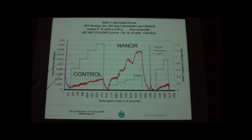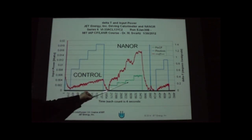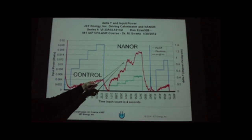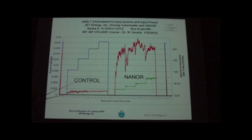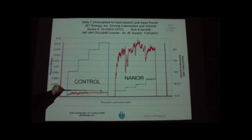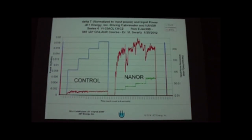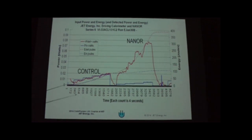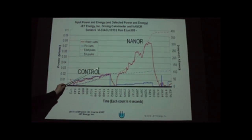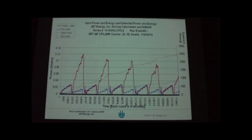This was, for example, the delta T as a function of input power to the control, input power to the nanor, a higher delta T to the nanor compared to the control. We divide by the input power, and what is a slope becomes a straight line. We can take the ratio. That's why we like delta T over input power. And here, by calorimetry, we see we have a nice match of input to output and a superb 14 times gain for the nanor.